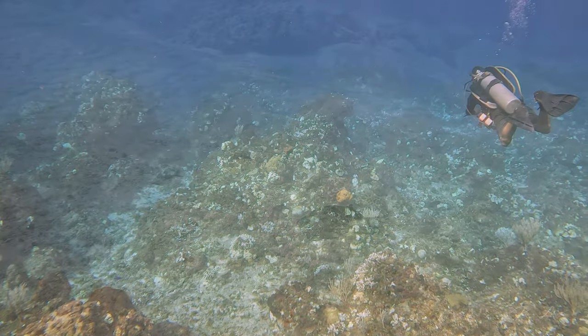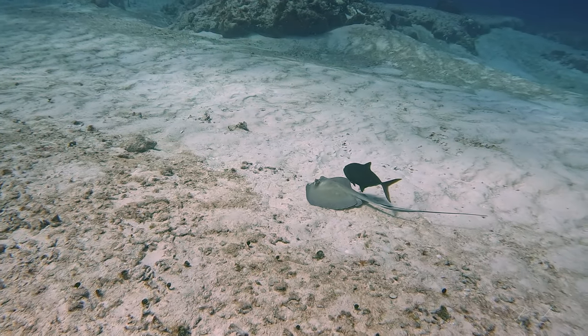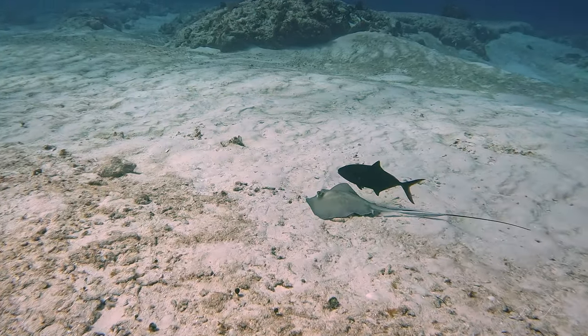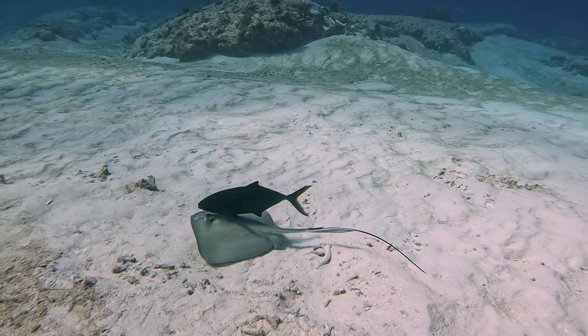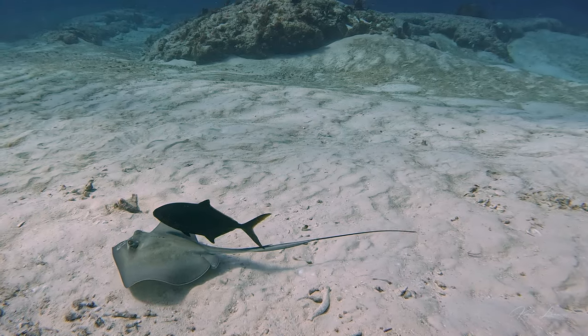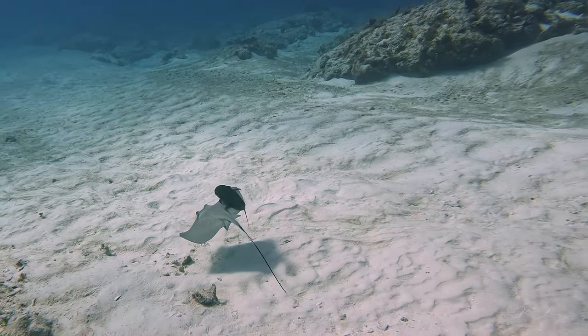As we reach the sandy seabed, a small stingray captures our attention, diligently scavenging for its next meal. A jackfish closely tails the stingray's every move, sharing interest in the potential bounty that may be revealed as the stingray sifts through the sandy floor.